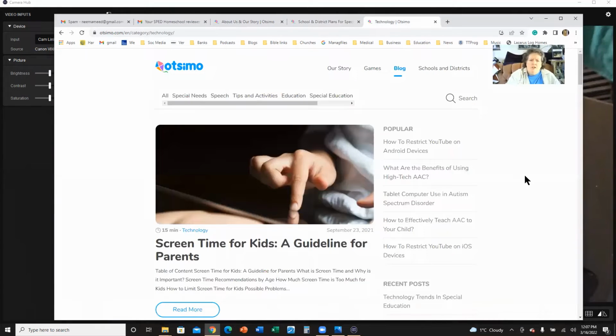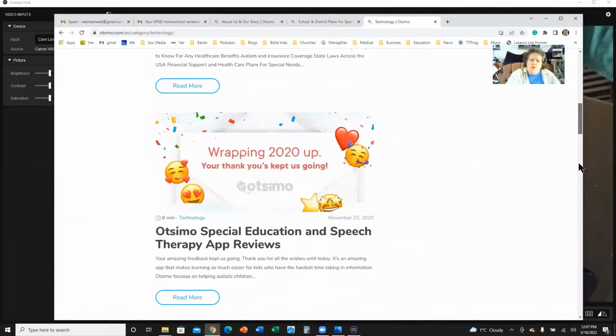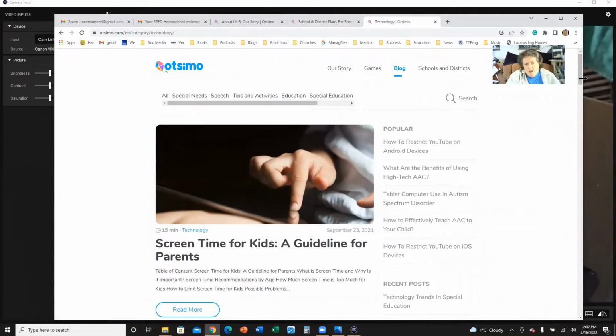They've got a lot of technology behind it. There's lots of resources here. I'm not going to click into every one of those. You could go to otsimo.com and take a look. They have tons of really good information here for you on the program. So let's actually look at what's in this little app itself.